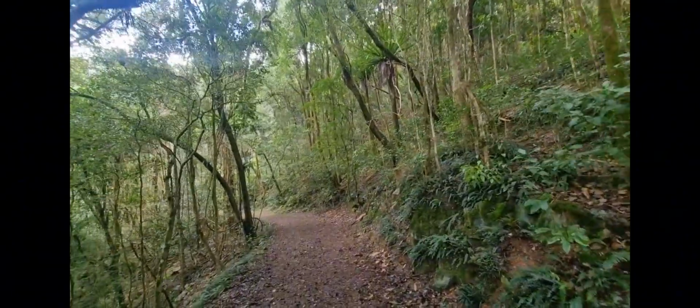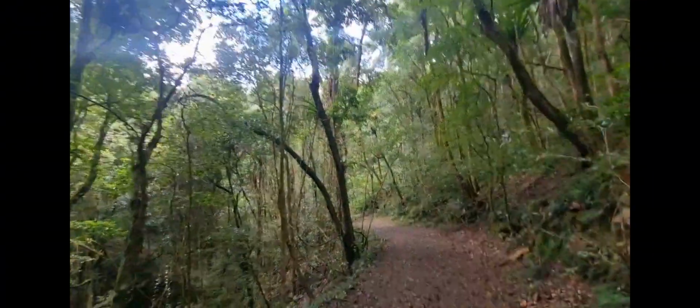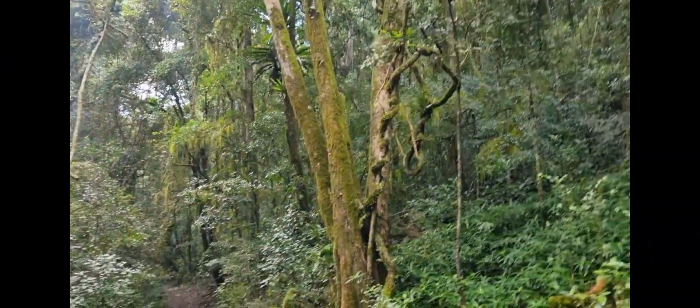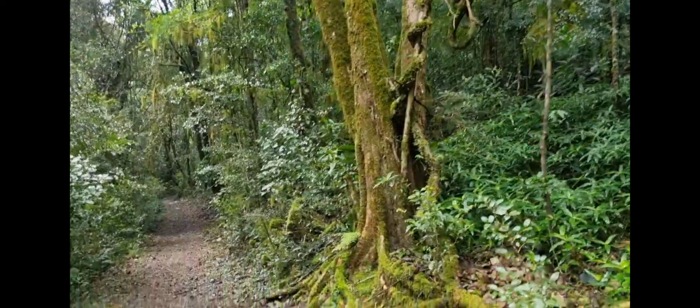Wow. It's all changed a little bit just here, right? It's heaps nice. It's all really, really cool in here, eh? That's one very green tree.